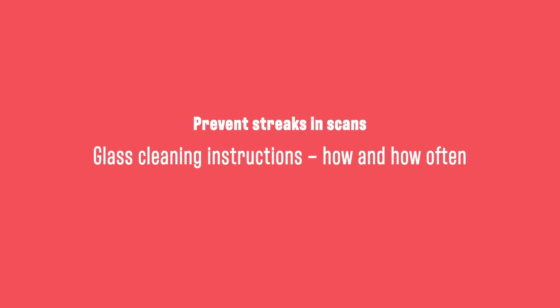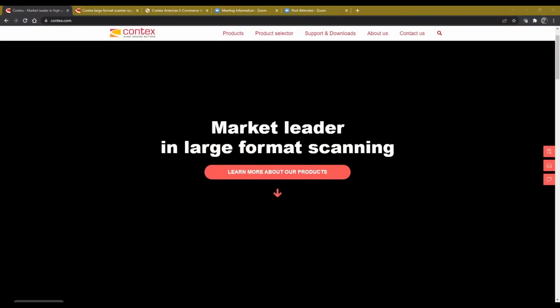The first question is from John Mazur in Los Angeles. He says a couple of times I've had a service scan a poster for me, the first time with a Contex scanner, the second time with an HP scanner. Both times the scans came out with streaks, not visible until the digital image is examined under magnification. It seems inherent in the process. So I guess he's asking, is this something they can expect in all the scans?